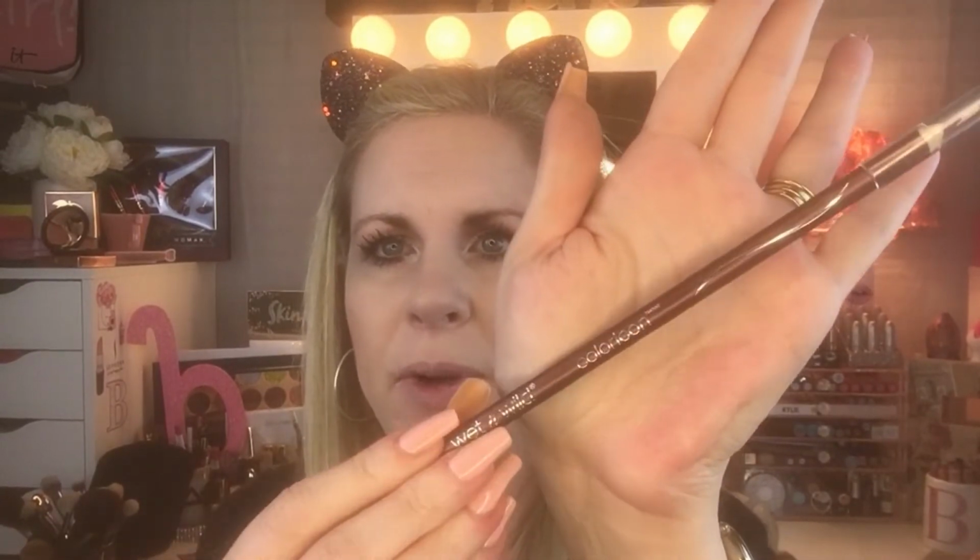So I'm going to put a liner on. I always put a liner on. And for this one, I am going to use the Wet n Wild Color Icon eyeliner. And look how long it is. And all you have to do is just sharpen it way down. That's why I like it, because it doesn't move. First of all, it's a really good eyeliner, but also it's so long it takes you forever to sharpen it way down. So I love these. This is my second one, and the other one lasted me well over a year, I'm sure.